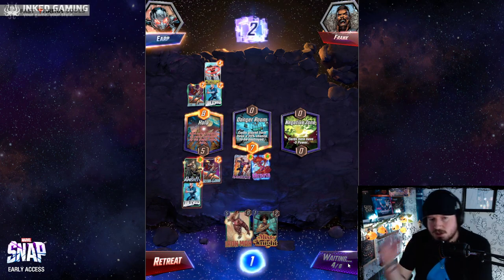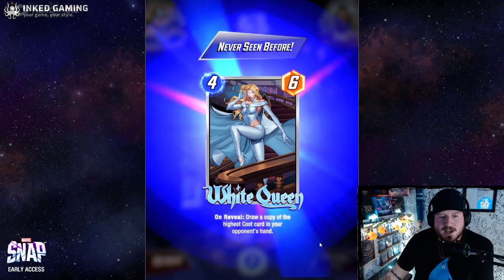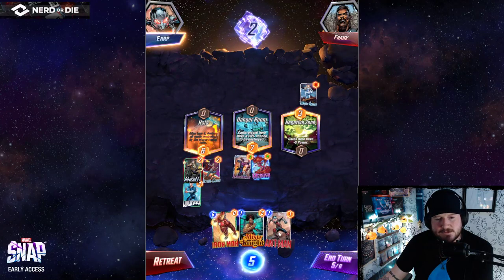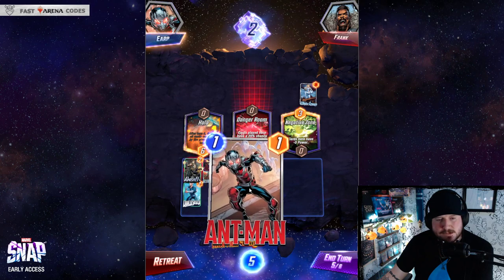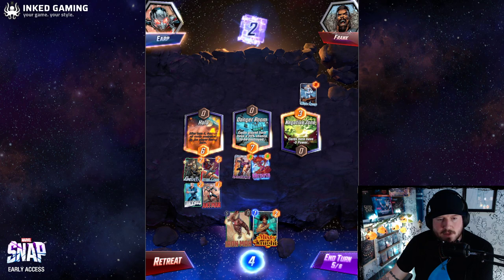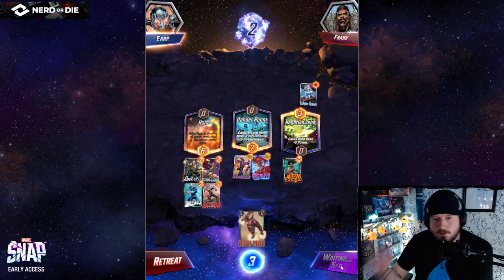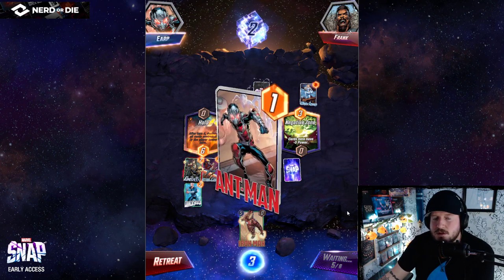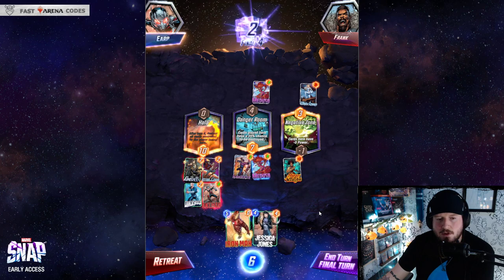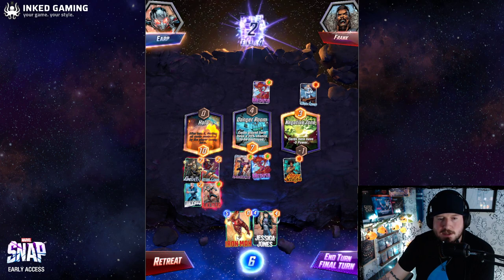Okay. I guess we can do this. They didn't play on Star-Lord's spot. On reveal, draw a copy of the highest cost card in your opponent's hand. Okay, well, that isn't going very well over there. Well, please destroy this. Destroyed. Damn it. Oh no.